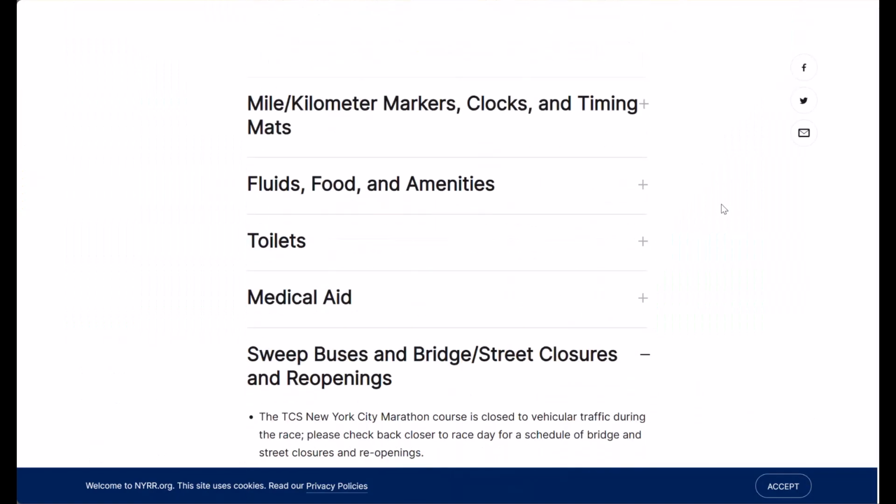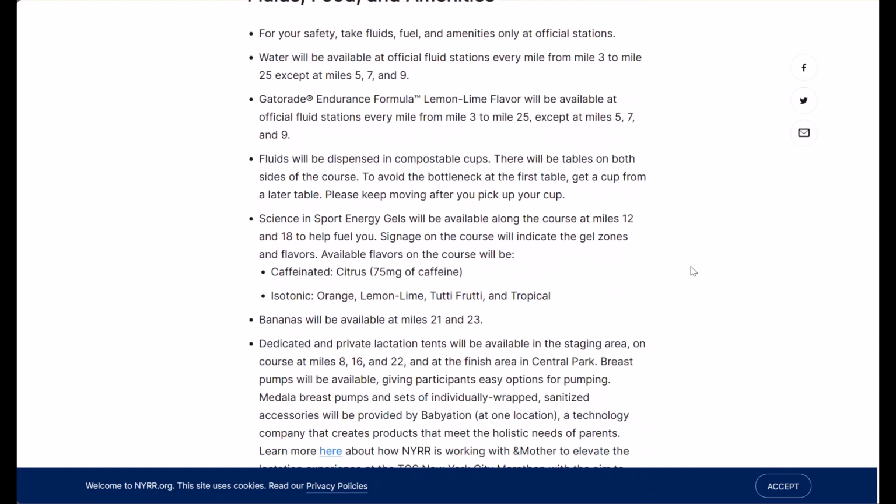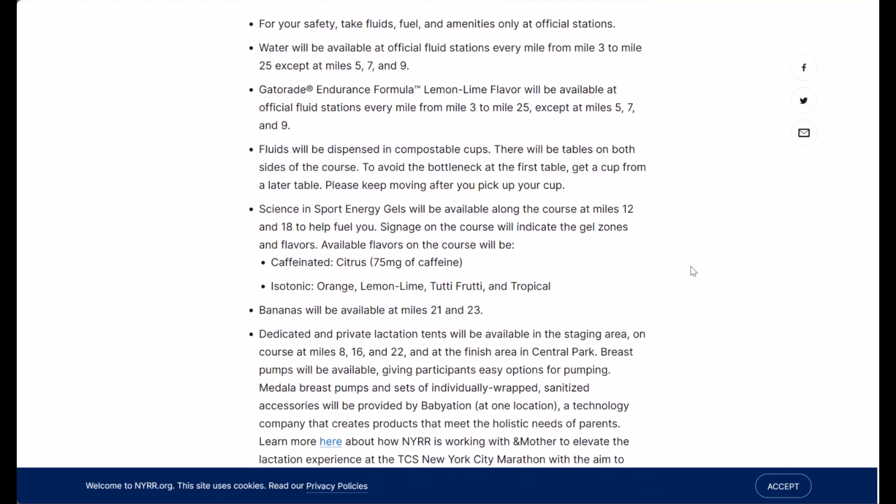As we slowly start to close this video out here, I'm going to open up the fluids and amenities that they are having on race day. And again, I want to go over it. So the water, I know we've already said it, but the water is going to happen, official fluid stations every mile from mile 3 to 25, except for 3 places, and that's the bridges. All right, 5, 7, and 9.